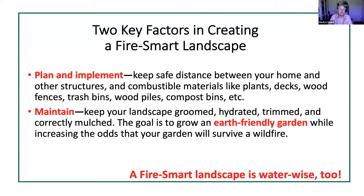And maintaining is going to be the biggest job once you get your garden basically planned. You have to keep your landscape groomed, hydrated, trimmed, and correctly mulched. And mulches that are safe are actually limited. You can use hard mulches like gravel and beautiful rock, I'm a geologist in training, so beautiful rock is a favorite of mine. Or compost. Outside the 30-foot zone, you can use wood chip, especially large particles, large pieces. These will be less likely to catch fire, but you don't want anything but non-combustible mulches in the first 30 feet.